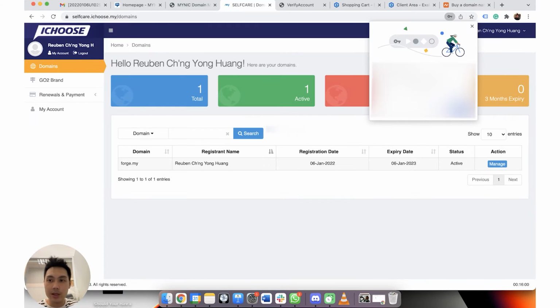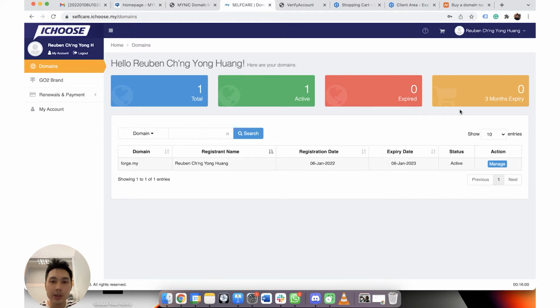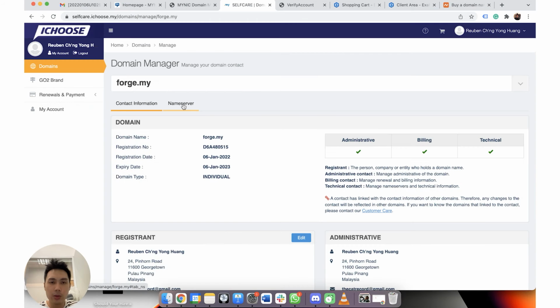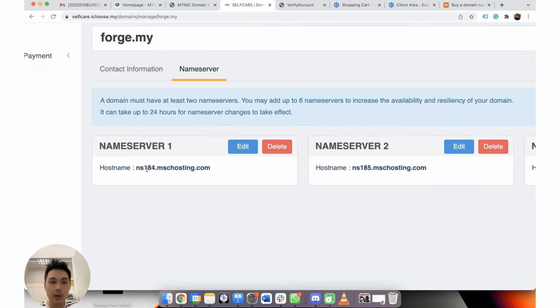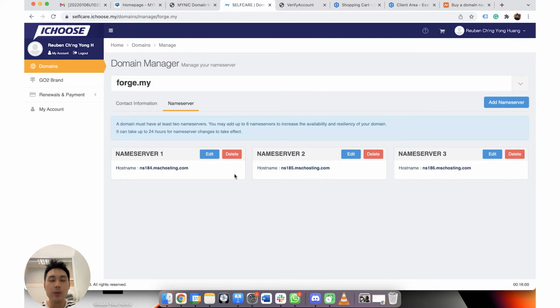Okay, so we're inside here, and basically what we're going to do is point the domain to our hosting plan. I'm going to click on manage here to manage the domain, and then I'm going to go to name server, and you can see that this is pointed to ns184mschosting.com. Right? So basically to start using a domain name, you have to point a domain name to a host or basically a server. So the server that I'm using is basically Namecheap.